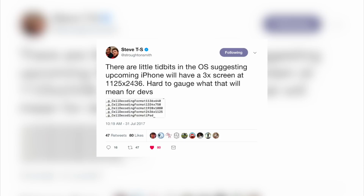Digging even further into the code, it appears that the iPhone 8 is going to have a 3x resolution screen at 2436 by 1125 pixels, and these numbers convert to about 521 pixels per inch, which is a lot more than the iPhone 7 Plus, which of course has the 1920 by 1080 screen with only 401 pixels per inch. Now, if we do in fact get the touch bar on the next iPhone, the active display area and the bottom area are going to combine for a total of 5.8 inches diagonally at 2800 by 1242 pixels. So that's going to make for a 19.5 by 9 aspect ratio.